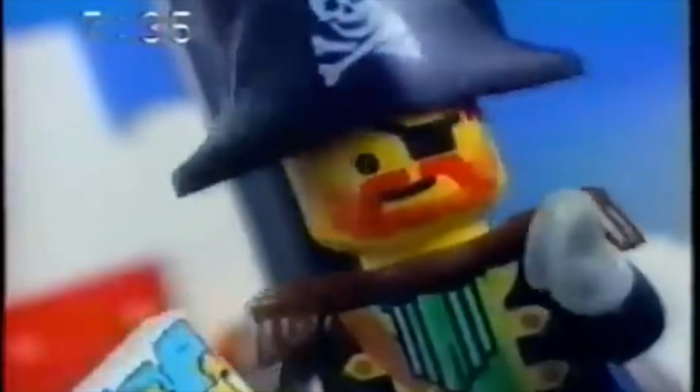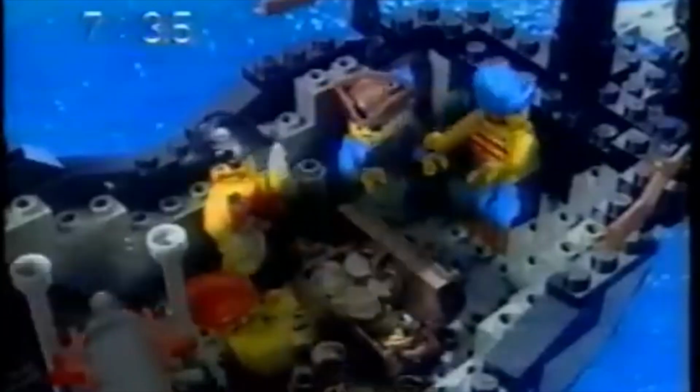Of course, calling this wave of 10 sets the perfect LEGO pirate theme may seem like a mockery of classic pirates. But then again, classic pirates was not just a theme, but an era, with over 60 sets hitting shelves in an 8-year period. And I don't think it's right to compare all 8 years of classic pirates to a theme that had only one wave of sets.